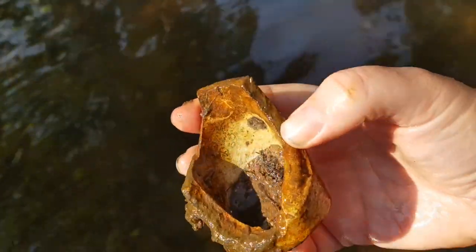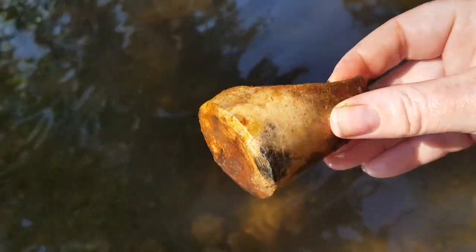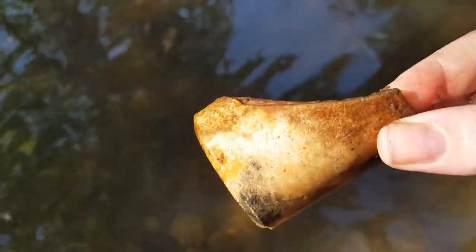So I just went in to pull this out, and I could just see this bit, so I was hoping it was a complete stoneware ink jar or something, but just the remains of it left, which is always a shame, of course. But there is something else just next to it, look.